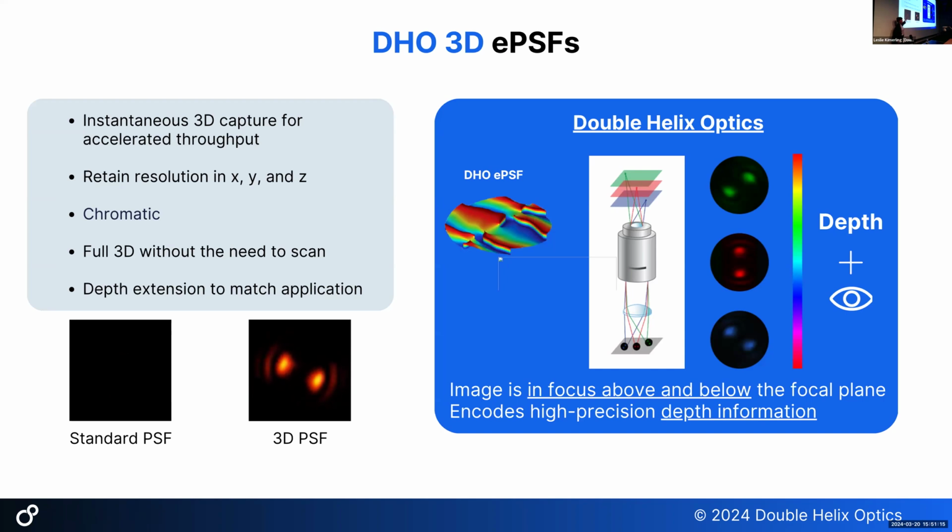What people understand, most PSFs, not maybe in this room, but in general, the PSF is just this spot, this Airy PSF. Right, that's kind of the standard PSF that you find in every microscope, right? So we engineer the point spread function to give you a different response. That's why we call it ePSF. And this is the variation of different PSF, right? You have generated. Yeah.